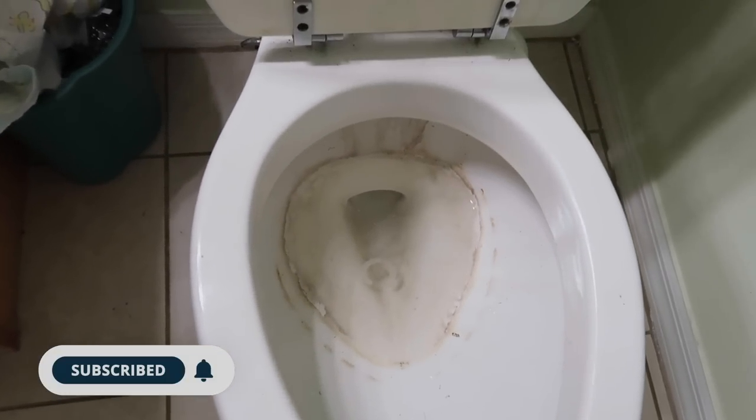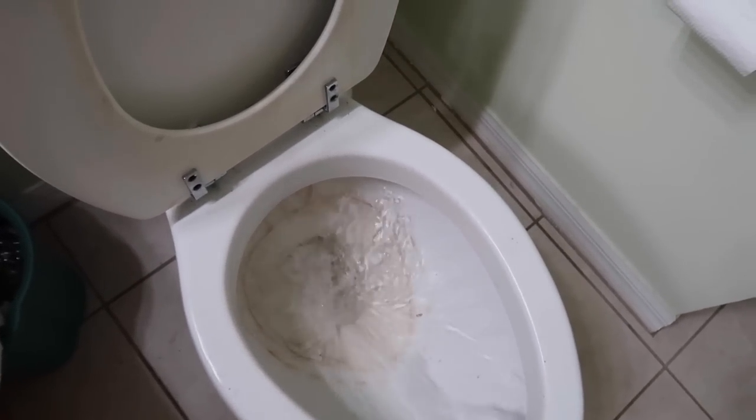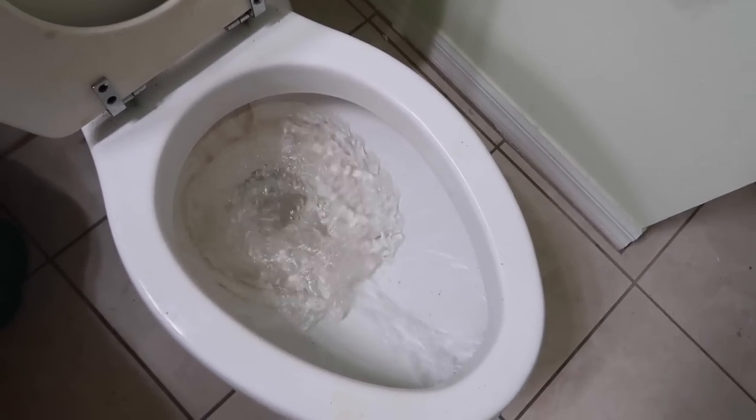I knew it needed to be done. I'm embarrassed at the state of it, but the reality is this is just how it is. I cannot even believe I have let family come over my house with it looking like this, but like I said, that's just where we're at.